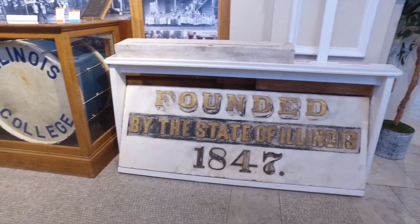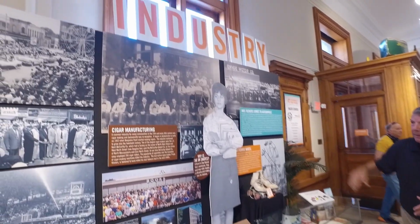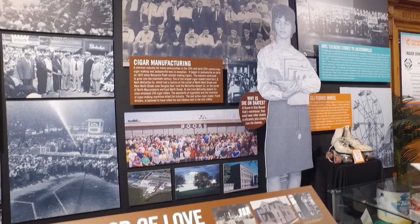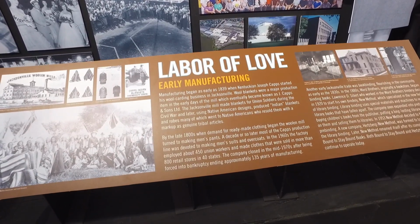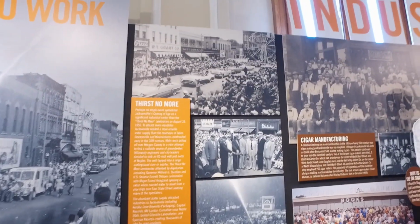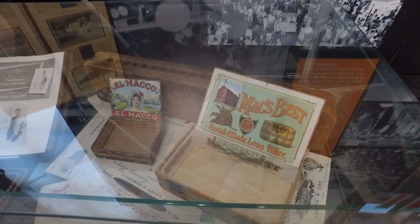Let's move this way. If you go to the right as you walk in, one of the first things you see is your industry exhibit, and of course Jacksonville has had an immense change in industry because industries come and go, but poor Jacksonville was a huge industrial town at one time, and it's taken some real blows, hasn't it? It has, and this tells the story of some of the bigger industries. It's certainly not all of them, but we hit some of the highlights. The Ferris wheel manufacturing plant, Mrs. Tucker's, the food processing plant, cigar manufacturing, which was huge back in the day. And then we tell the story about bringing water to the community of Jacksonville and what a difference that made in the ability to attract industry here in town.